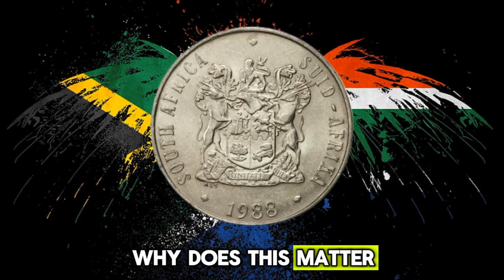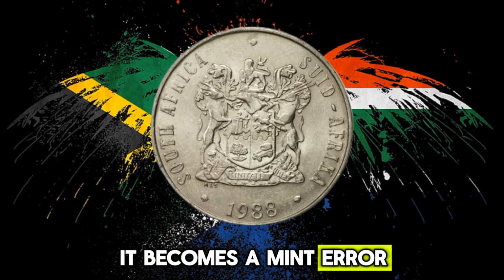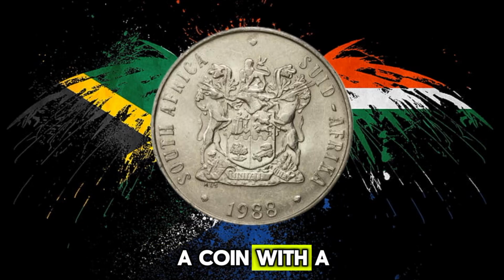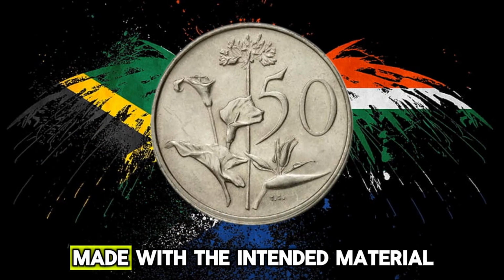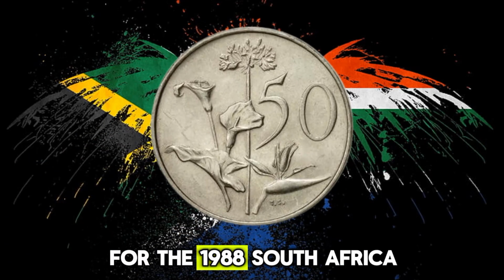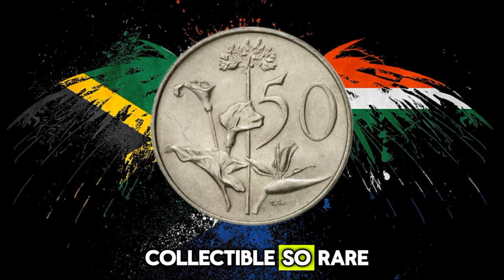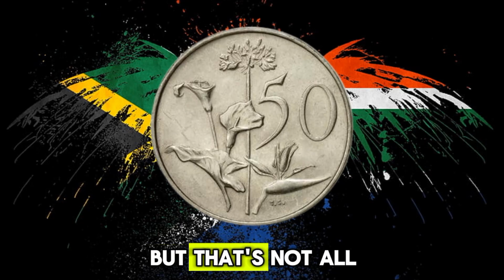Why does this matter so much? When a coin is struck on the wrong metal, it becomes a mint error, and mint errors are gold mines for numismatists. A coin with a mismatched metal can be worth many times more than the same coin made with the intended material. For the 1988 South Africa 50-cent coin, this error created a collectible so rare, it sent shockwaves through the numismatic community. But that's not all.